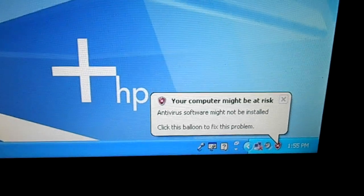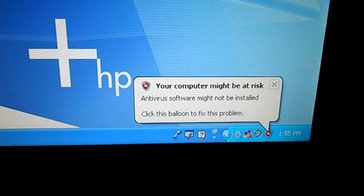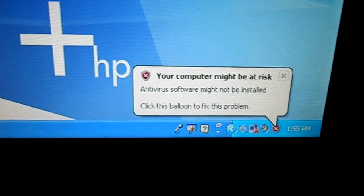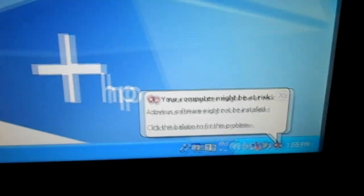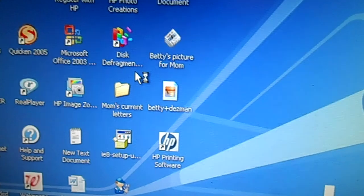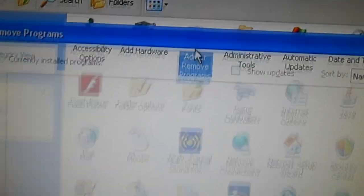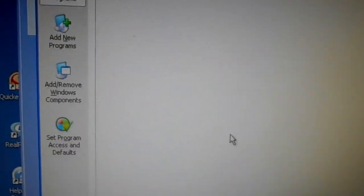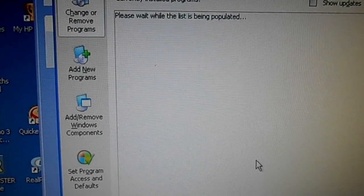Okay, I rebooted again after taking the Norton off a second time, and it came up with this message about antivirus might not be loaded, and it left the word Norton out of that, so maybe it is gone now. So I'm going to go up into my control panel again. I'm going to go to my add remove programs here and just look down through here and see what's to see. I did see a couple other ones when I was in here before.